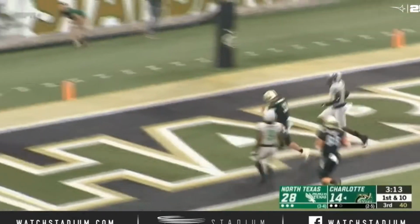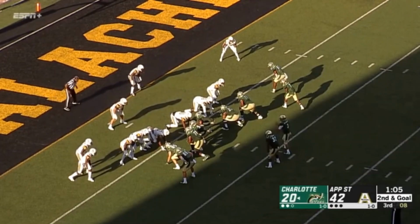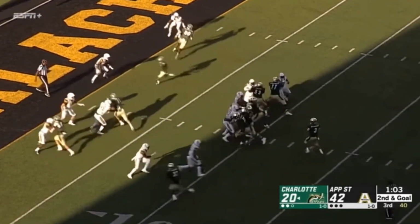And if you're an FSU football fan, you should enjoy all of the time you get with your new offensive coordinator, Alex Atkins.